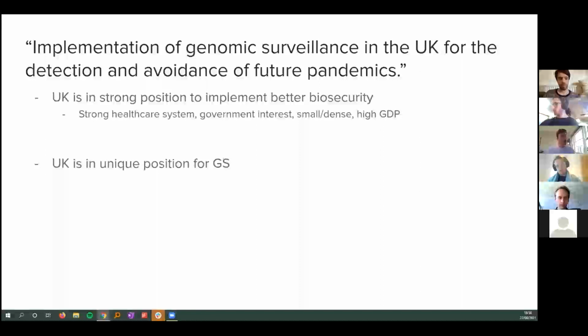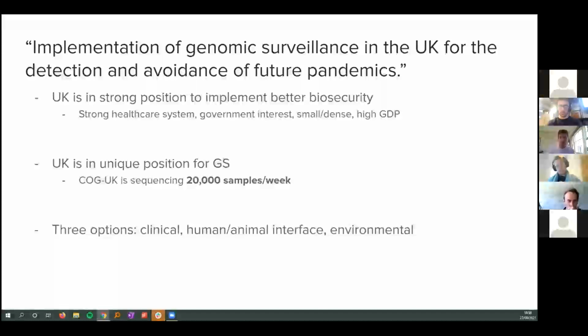We're also in quite a unique position for genomic surveillance specifically because we have really good existing sequencing strength. For example, the COVID Genomics Consortium is currently sequencing about 20,000 samples a week. This isn't a perfect comparison for surveillance because they're doing very, very targeted surveillance, which I will mention again later, but I think it just demonstrates the kind of strength that we have. As part of my project, I identified 3 options for surveillance that we could use. There's clinical surveillance, human-animal interface surveillance, and environmental surveillance. And I'm now going to go through each of those.